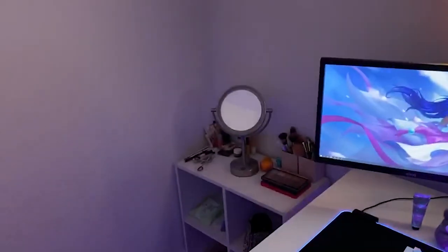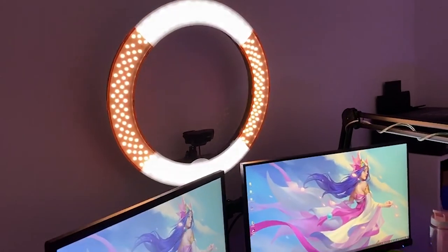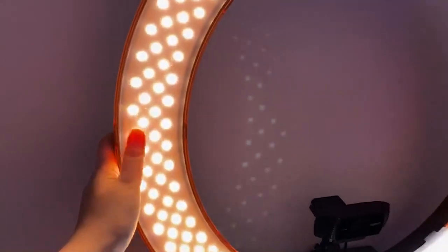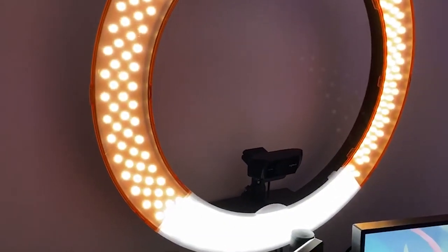Over here we have my little makeup corner, where I get ready for stream and stuff. And here is my baby. I'm a very proud owner of this beautiful PC setup. So over here I got my newer 18 inch ring light, so it gives my lighting on stream like it's beautiful. I love it, it's great.